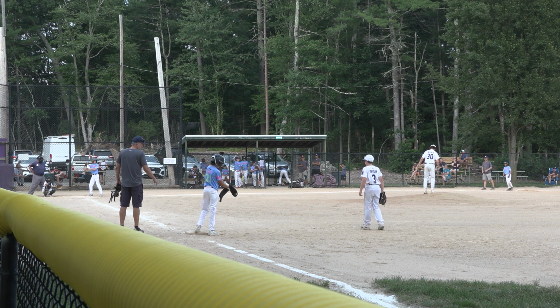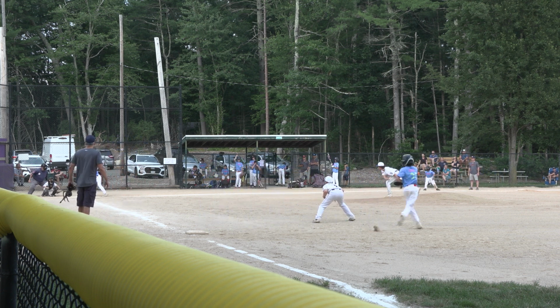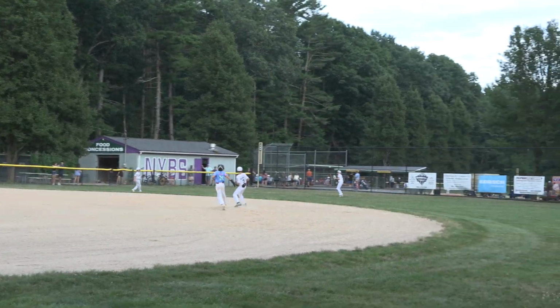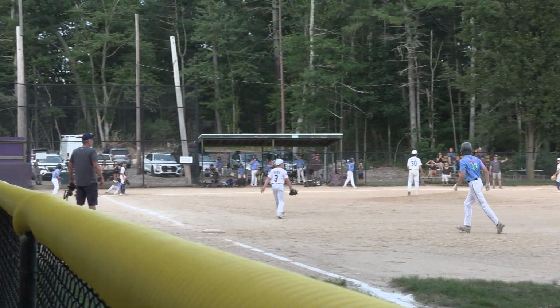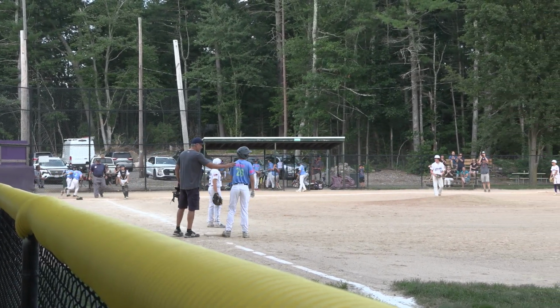This now brings Noah up to the plate. Puts that one in play. That's going to get past the shortstop. One run's going to score. They're going to wave a second one in. Left fielder held on to the ball. They might have had a shot at home. Two runs score.